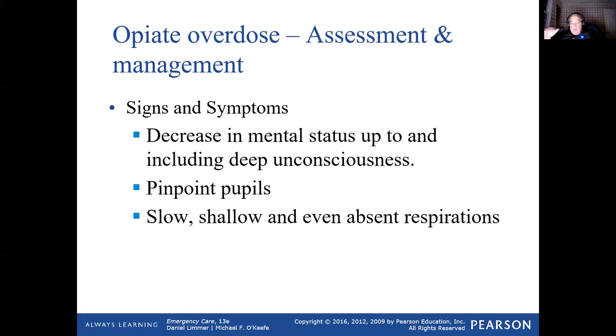And the breathing will become slow, not deep, shallow. The tidal volume will drop and it may even stop. Those are the three main things they would ask you. The other two classic things you'll see are snoring respirations, because anytime a patient becomes unconscious, their tongue partially obstructs their airway. And a lot of times their skin will get cool, pale, and diaphoretic if they're in this condition for a while, just like when somebody's in shock.